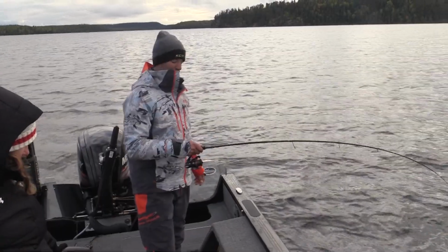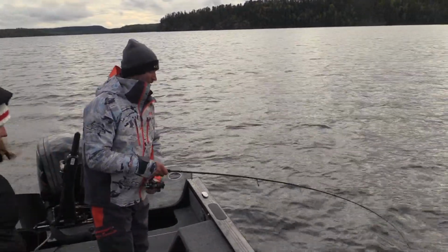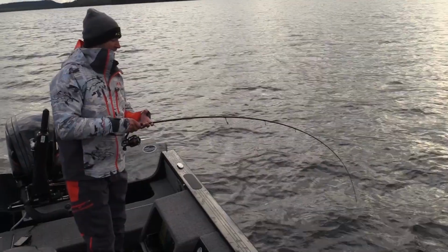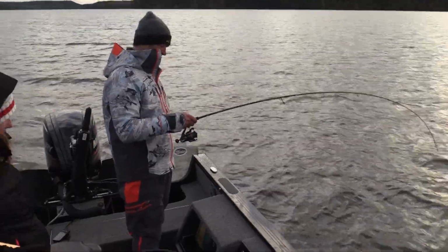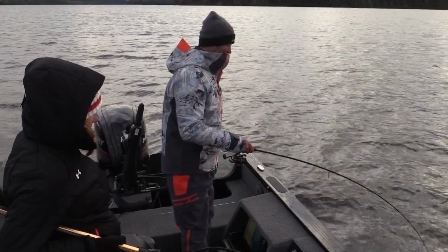When you're doing what we're doing, using a 1/2 ounce jig head, we're not using big plastics. You can catch big ones on 7 to 8 inch plastics. We're using 4 to 5. You need a good stout rod. This is a medium Legend Elite. Does the length of the rod make a difference? Well, this is a 7-footer.